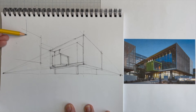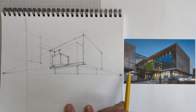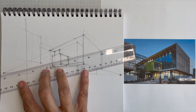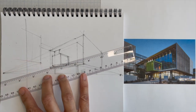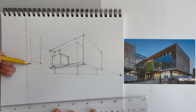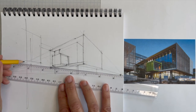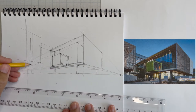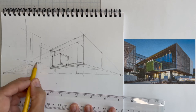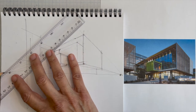Go ahead and just find the edge where you want the edge of your drawing. About like that. And then it'll help us. There's the bottom of that building floating there, bottom of that box. There's an inner box. Kind of see through that box, can't we?